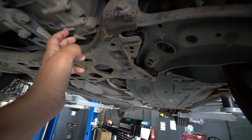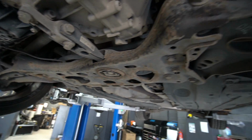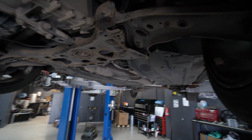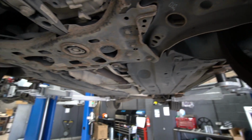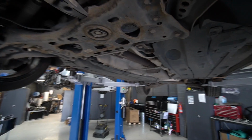This subframe looks like it's been at the seaside for a bit, doesn't it? Yeah, they all kind of tend to look like that. I said to you earlier, after a couple of years, even with some of the higher end cars, it can be really clean on top, and then underneath, this is generally what you'd expect to see. So if anything, it's quite good for the amount of mileage it's done. I'll take that.